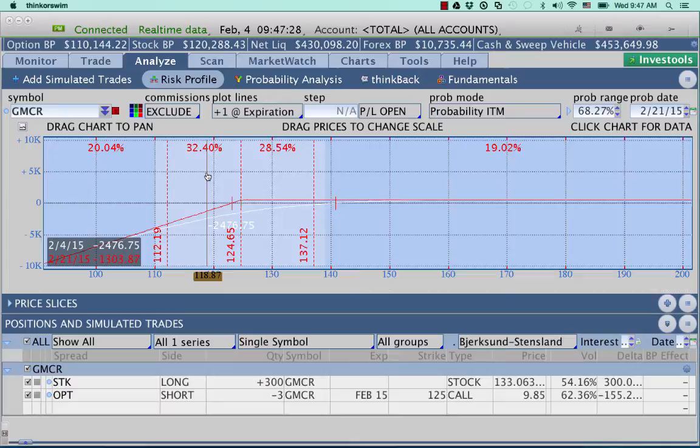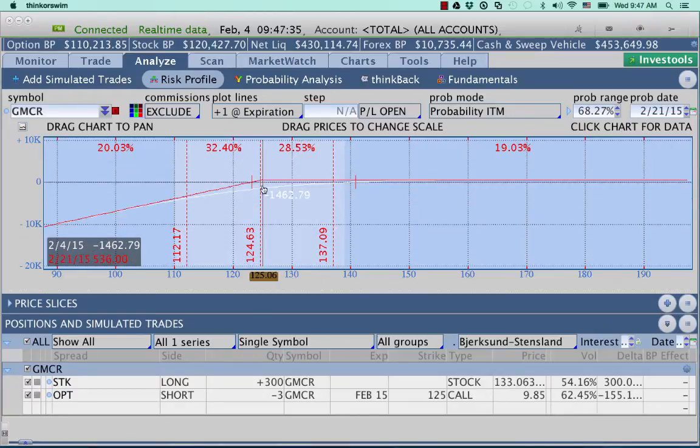You can see the red line at expiration, which is the covered call, and the stock price is currently trading right here at 124 and change. The break-even point on the position is just below at 123.24. So there's really no margin for error to the downside in case it gaps down. If it runs back to the upside, the trade will come out profitable.